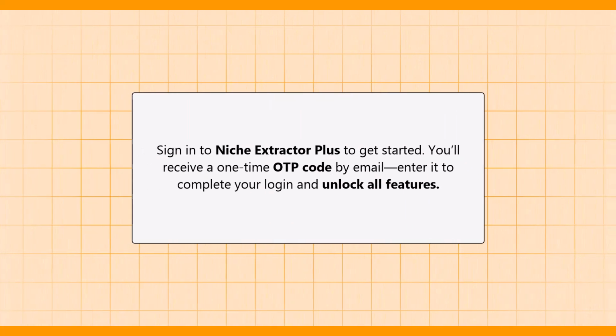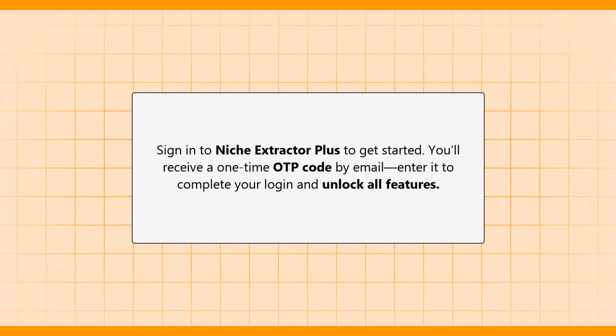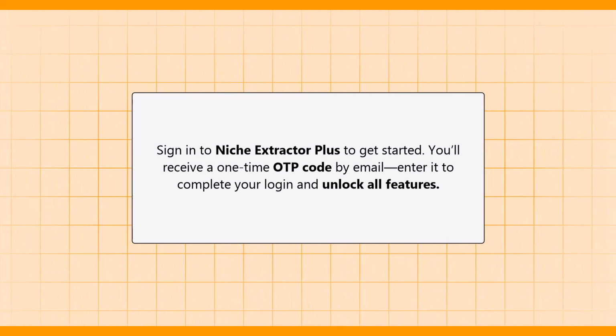First step, sign in to Niche Extractor Plus to get started. You'll receive a one-time OTP code by email. Enter it to complete your login and unlock all features.